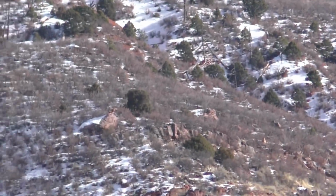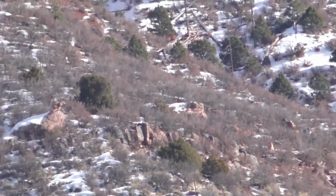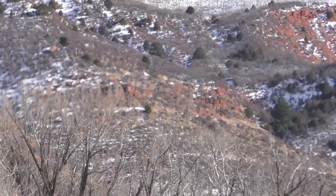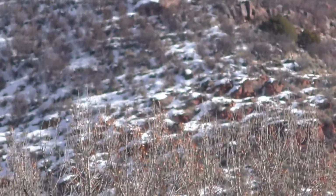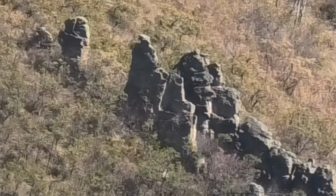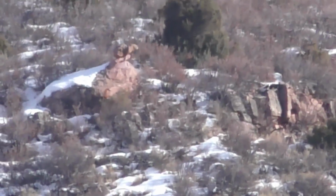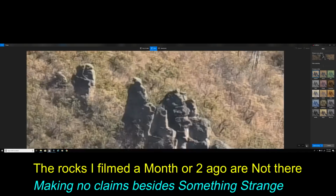Those rocks that were out there, they look like people. They look different now. I think I caught a clan out there. And people are like, those are just rocks. No, because they knew I was going to zoom, and they turned so they look like rocks. It looks nothing like that last zoom. I'll try to find it, but I probably won't put it in because it's so buried.